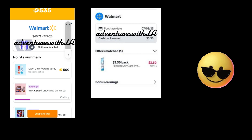Let me know in the comments if you've been doing any Fetch Rewards deals. I just cashed out another gift card for CVS for Fetch Rewards, and I really like using it there a lot. You can use it pretty much anywhere. They can cash out, but I went to CVS as well, so you can check out that video, I'll be having that up shortly.